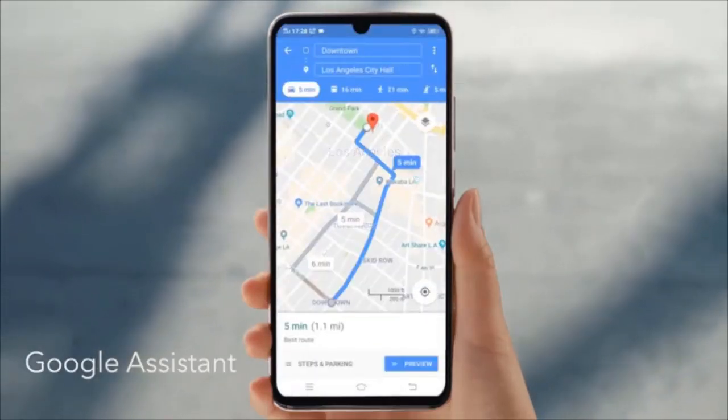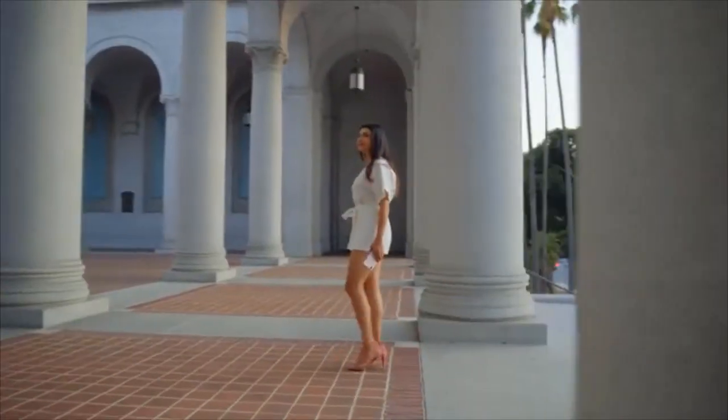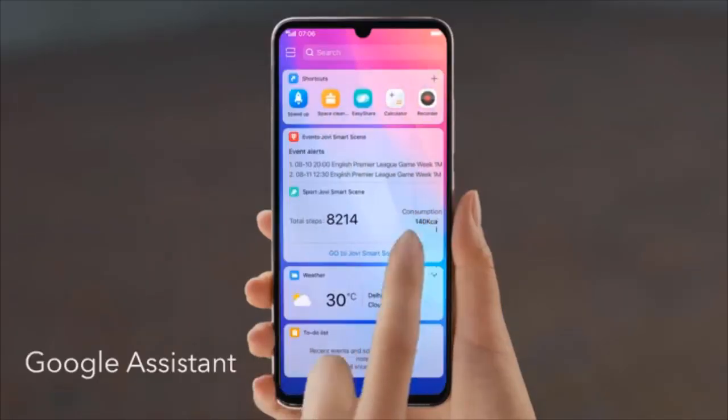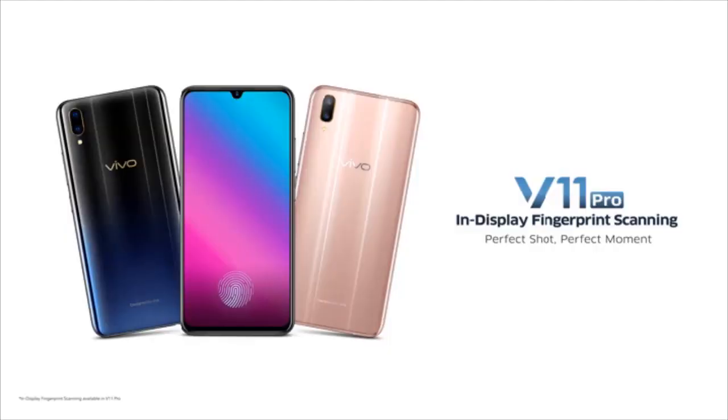Direct me to the museum. Vivo Camera and Music.